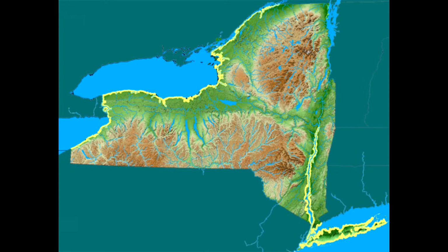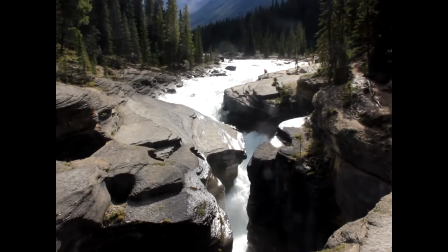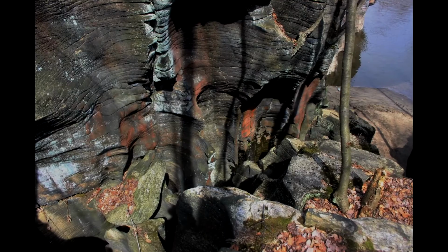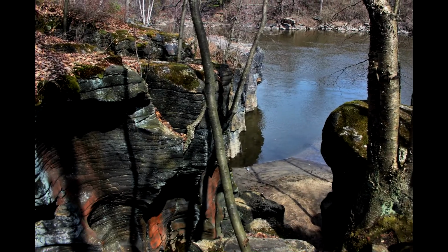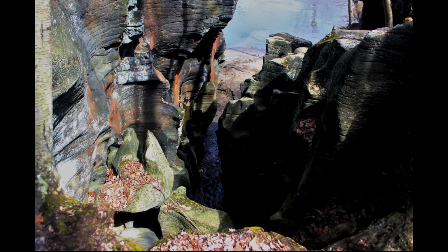This glacial stream in Canada is carving holes in the rocks called potholes by geologists. If you hike around Little Falls today, you can still see huge potholes where the water carved its way through the area as the ice age came to an end and massive ice sheets were melting back.